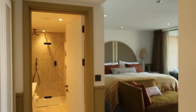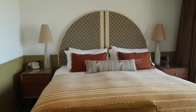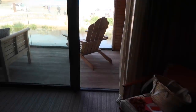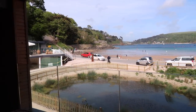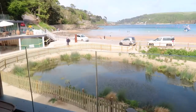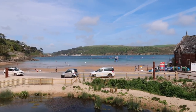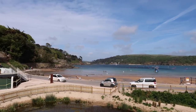So you come in here, and first of all, got this amazing view, but over here is the biggest, squishiest, oh, that bed just looks so comfortable. And then we've got this lovely balcony out here. I mean, what a view to wake up to. There's a little mini sofa and deck chair. I'm going to have my morning cup of tea looking out to the beach here. Oh, feels so nice, doesn't even feel like we are in England.